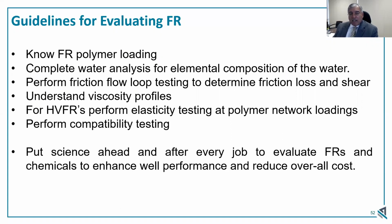I can't emphasize enough a complete water analysis to determine the elemental composition of the water, friction flow loop testing, and understanding the viscosity profile. These are the basics, along with understanding the elastic behavior of the FR, and performing compatibility testing with the entire chemical package. Again, it's simply putting the science ahead and after every job to evaluate the FRs to better enhance well performance and reduce the overall cost.